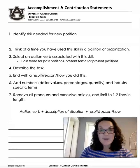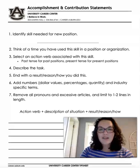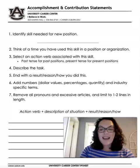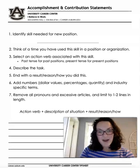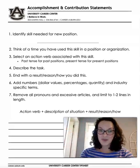All right, so once we have our action verb, then I want you to go into the task, describe the task, but always connect it back to this new position that you're applying for. So include relevant information and really try to bring in transferable skills, okay? And again, connect it back to that new position. All right, and then once we've described the task and described that contribution, this is the part where you can really strengthen your bullet. You can talk about the result. So what happened because you performed that task, okay? So thinking about outcomes there is really, really helpful.